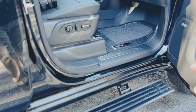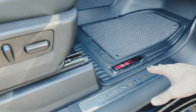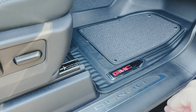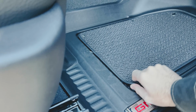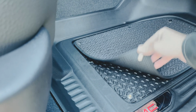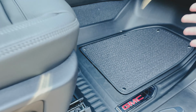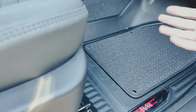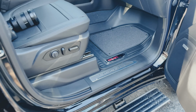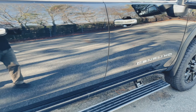While I have this door open too, I'll just give you a quick look at the Denali on the door sill, as well as the GMC badging on these all-weather floor mats. And these actually, I know I'd usually do the interior after, but you can actually pull the carpets right out of here nice and easy. So, like we have an impending snowstorm coming on Thursday, first thing I would do is come in and pull all these carpets out. That way I'm not destroying my carpets with the salt and the snow and everything else I'm gonna be dragging around with my feet. But we'll save the rest of the interior for just a minute.